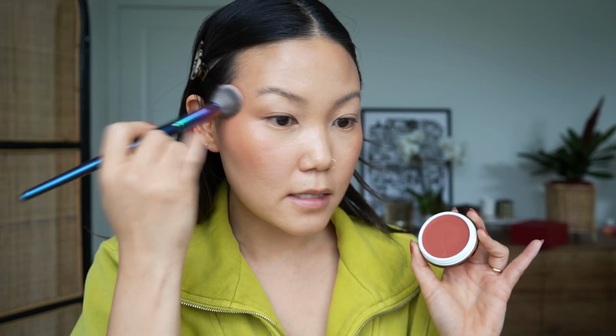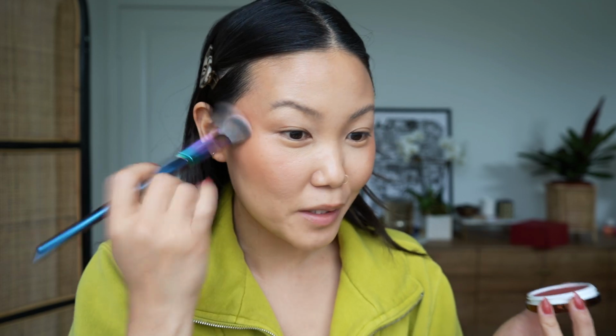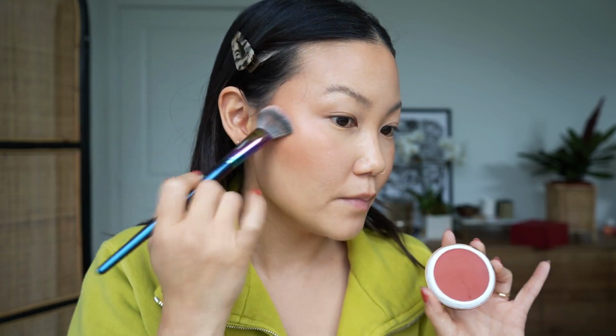This is the same line as her Blurring Balm primer thing. I'm totally blanking. It was in my 2022 favorites. I use it as a primer, the sheer one. But this is a similar formula. It just gives you a really diffused appearance on the cheek.